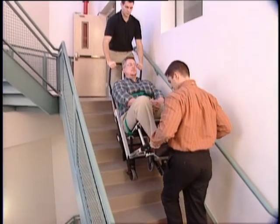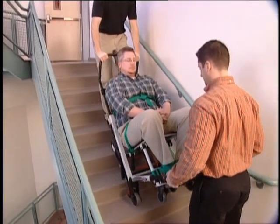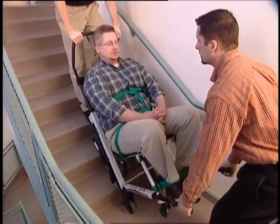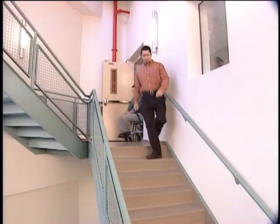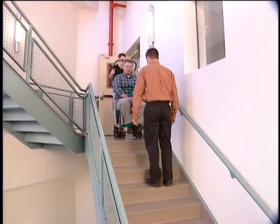This positioning will help assure that the passenger's weight is transferred primarily to the stair tread, while also keeping the chair from rocking as it glides down the stairs. The innovative stair tread system also provides braking force as a function of passenger weight.